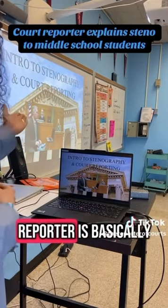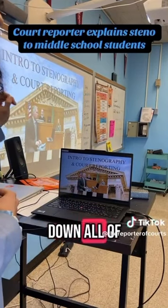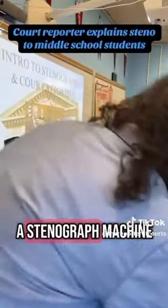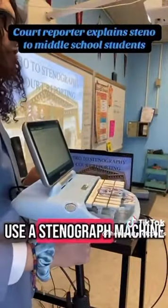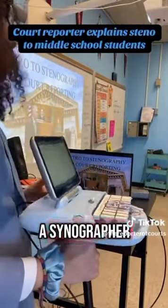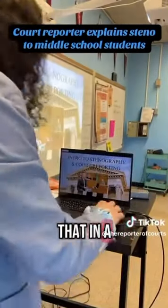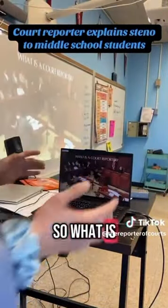So a court reporter is basically somebody who writes down all of the proceedings that go on in a courtroom. They do that using a stenograph machine, which is this machine right here. So if you use a stenograph machine, you are called a stenographer. And working in a courthouse isn't the only place that stenographers work, but we'll get to that in a little bit. So what is a court reporter?